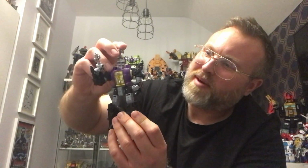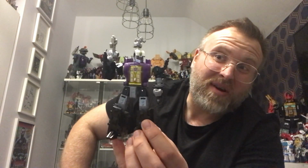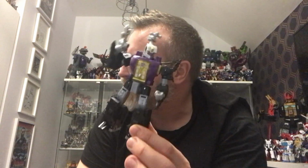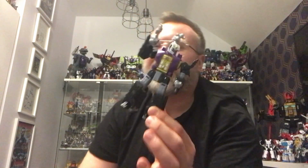Would have liked a little bit of a better locking mechanism here because I can see over time that friction joint loosening. But he's alright, he's not bad, and you know what, I'm happy to have finished a mini collection of those Insecticons. He'll definitely be repainted into some of the deluxe Insecticons, I think, next year in Evolution Universe, whatever we're bloody calling it.